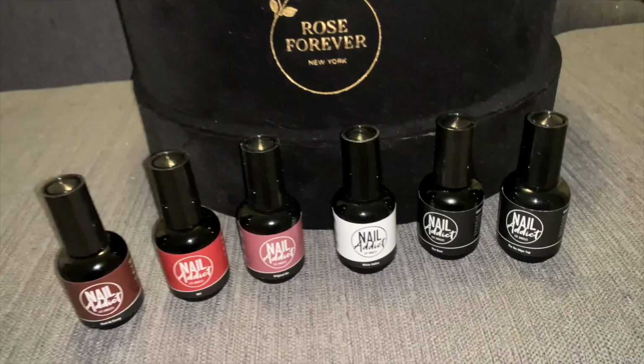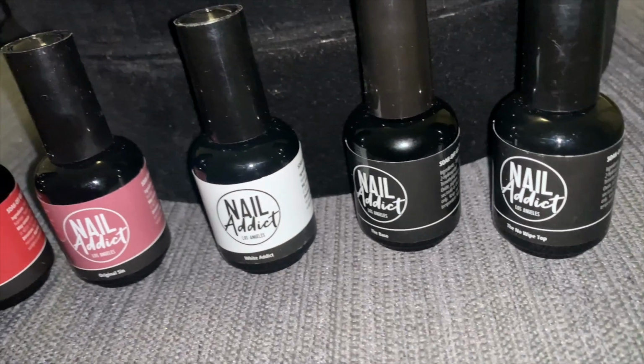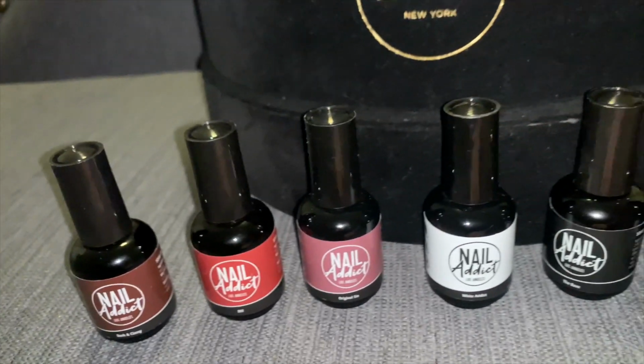So if you guys are looking for a gel option, the Nail Addict gel polishes are amazing. I love how they wear. I love the colors that they have. I love the base coat and the top coat. They are truly amazing. If you guys are interested in seeing some of the gel polishes that I like in a future favorites video, or see me actually do a manicure, let me know down below, because I would love to get that out to you guys, and they are truly amazing.